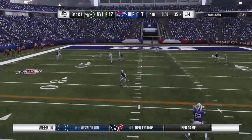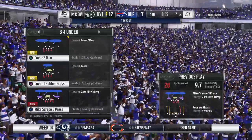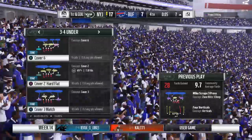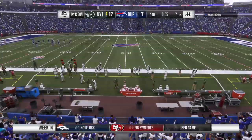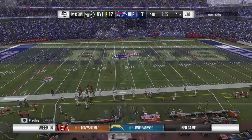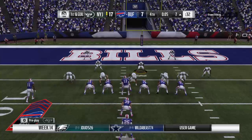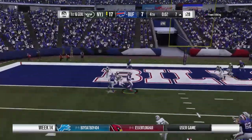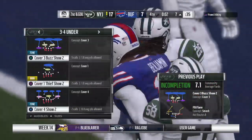Allen looks to throw on 3rd and 1. And oh, it's complete. What a catch at the 7. And the clock will now stop as a timeout is called with 5 seconds left. One final shot. They'll look to throw. He couldn't quite hold it. Got hit. Ball pops out. Incomplete.